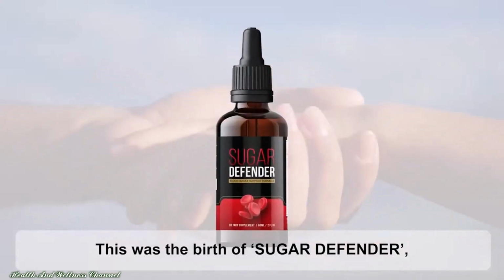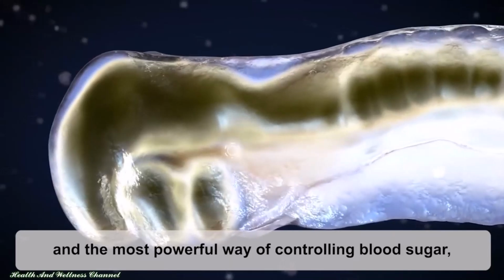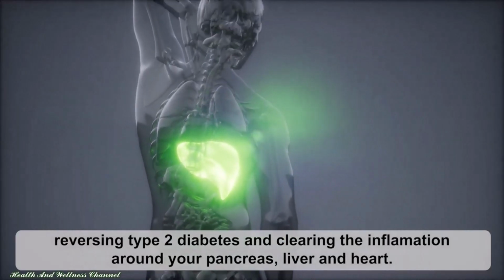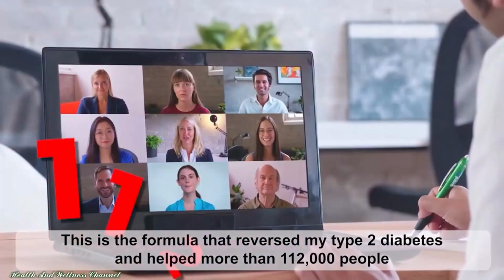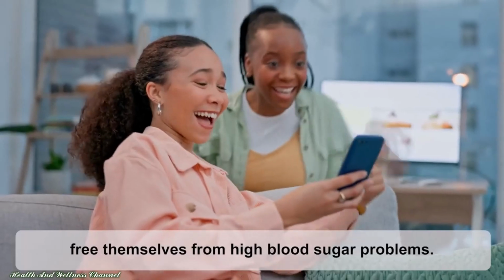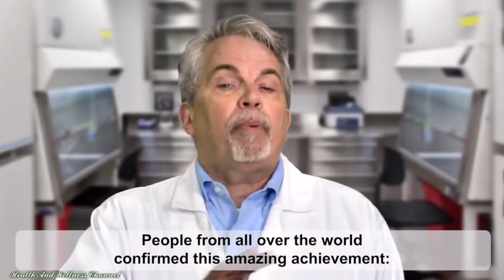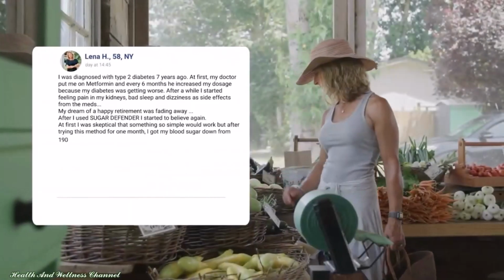This was the birth of Sugar Defender, the only method that defends your body from zombie cells and the most powerful way of controlling blood sugar, reversing type 2 diabetes, and clearing the inflammation around your pancreas, liver, and heart. This is the formula that reversed my type 2 diabetes and helped more than 112,000 people free themselves from high blood sugar problems. An extremely effective formula you can start using right now to see results in just a few days. People from all over the world confirmed this amazing achievement, like Lena H., 58, New York.